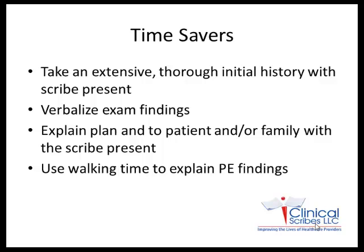Some time savers. Take an extensive, thorough initial history with the scribe present if needed. You should definitely verbalize your exam findings to the patient, which the scribe can then translate into medicalese. It's also helpful to explain the plan to the patient and family with the scribe present. And using walking time between rooms is a great time to explain abnormal findings, plans, or things that you want in the note.